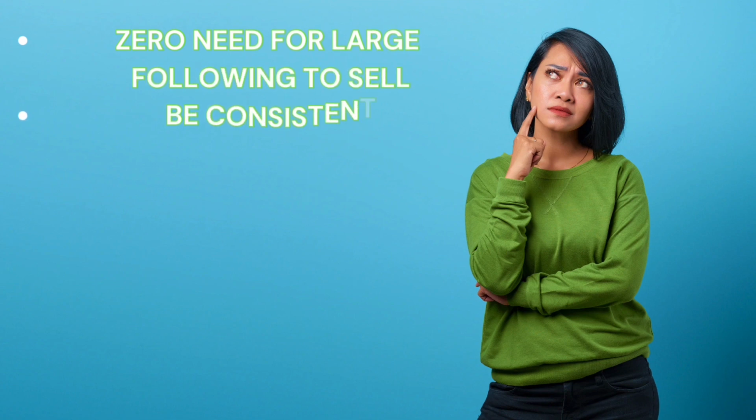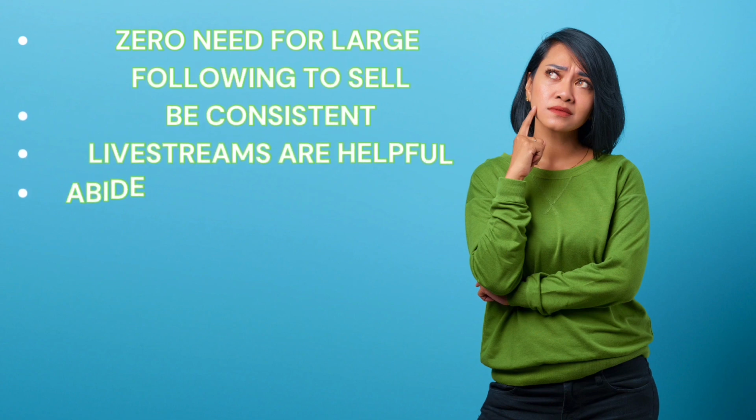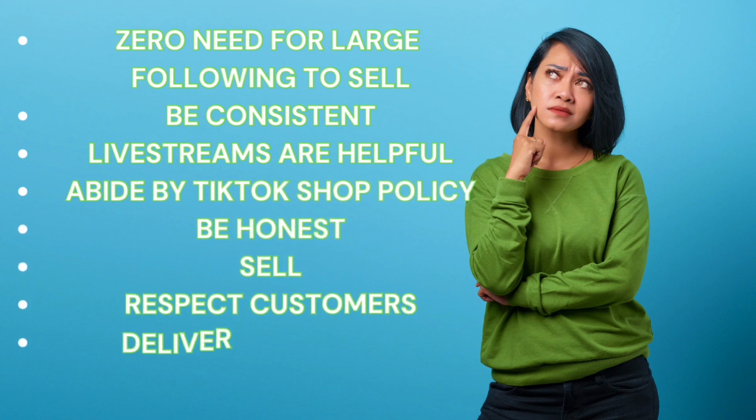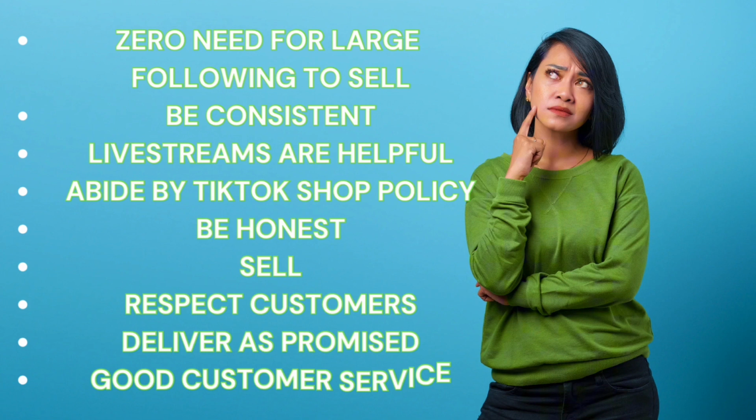Zero need for large following to sell. You have to be consistent. You have to know that live streams are helpful and could be your best friend. You have to abide by TikTok Shop policy. Be honest, respect your customers, deliver as promised, and definitely have good customer service. So I'll take it one after the other.